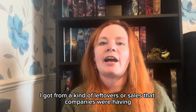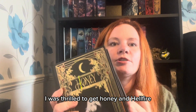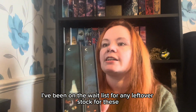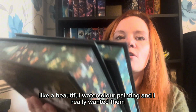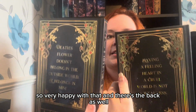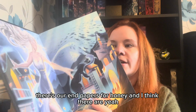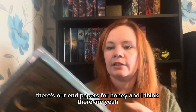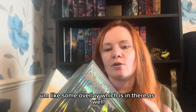Next we have books I got from leftovers or sales that companies were having. So again, we've got Moonlight here. I was thrilled to get Honey and Hellfire. I'd been on the wait list for any leftover stock for these. I just am obsessed with these edges, like a beautiful watercolour painting. I really wanted them, so very happy with that. There's the back as well. Conscious they have been out to some people a while, so again I'll just quite quickly show them. There's our end papers for Honey, and I think, like Moonlight does, there's some overlay pictures in there as well. And same in Hellfire, our author signature.